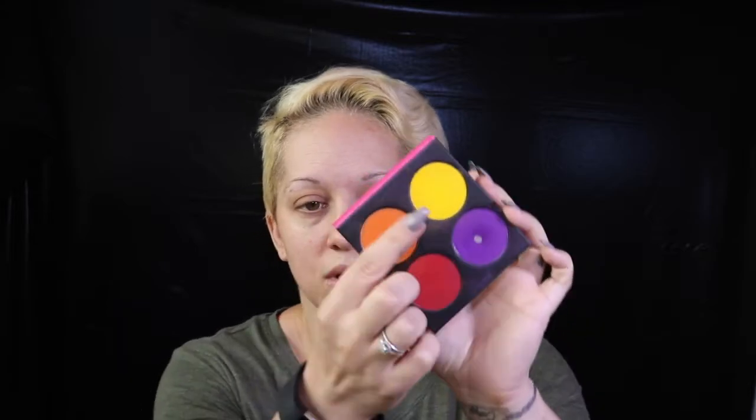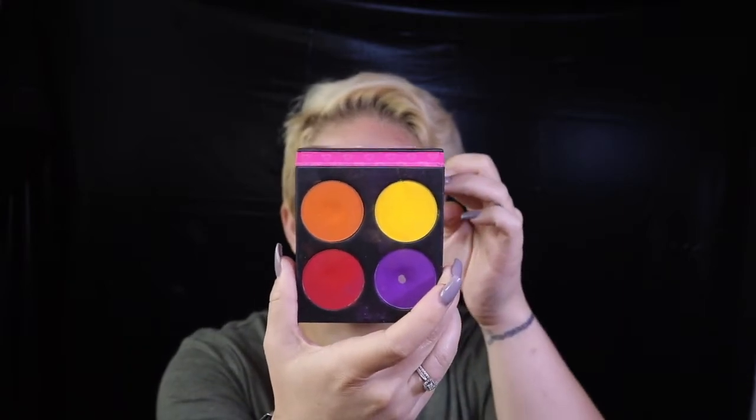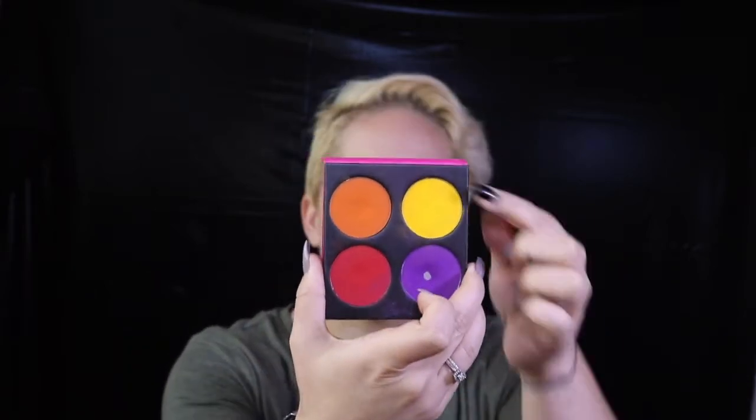This next color I'm going to go in is the Butter Cupcake, and that's from the Sugar Pill Burning Heart palette. You guys see the yellow?